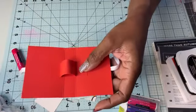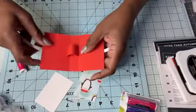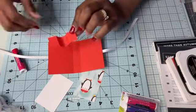Thank you, Julie. Thank you so much. Okay. Julie, the paper is so cute, isn't it? It's very, very cute. All right.